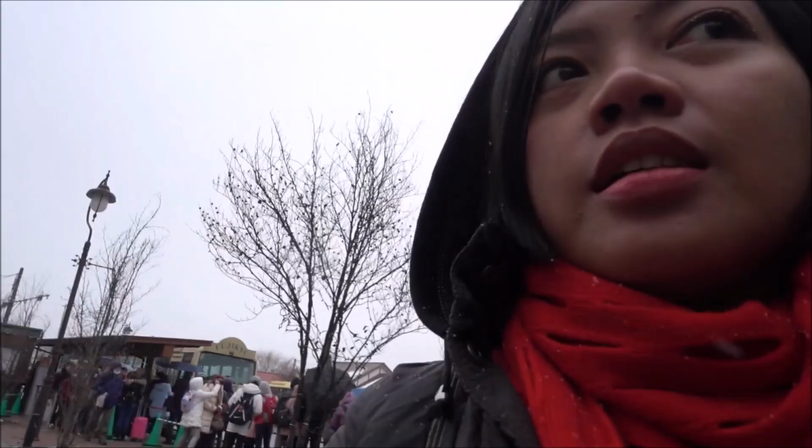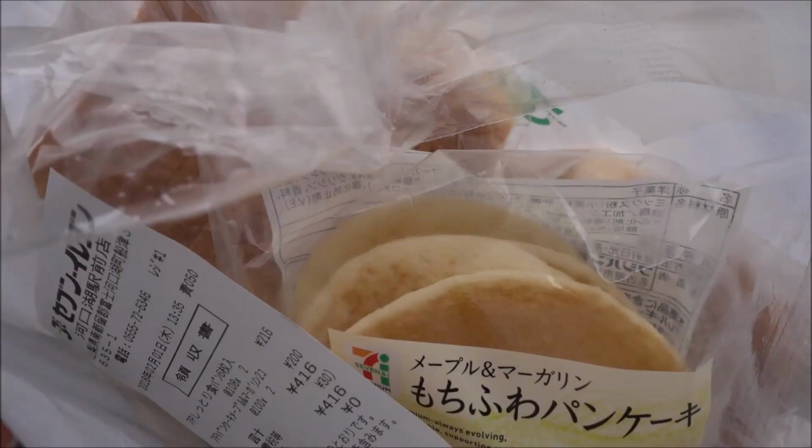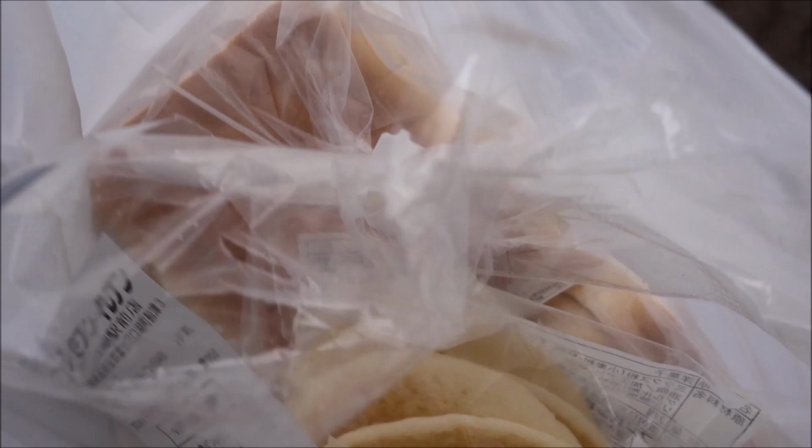Ako ng 7-Eleven para bumili ng tinapay. Let's go. Snowing. May kasunod ako pero hindi ko kakilala. Lapit lang naman daw yung 7-Eleven. 1 minute walk. Alam ko nandito lang yun. Ta-da! There. Dito na ako sa 7-Eleven. Maghanap ng tinapay. Pancakes tsaka loaves of bread.